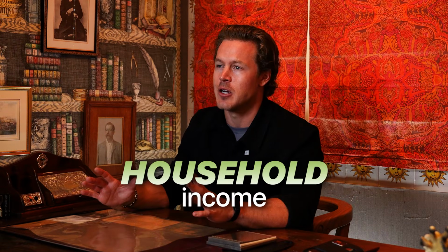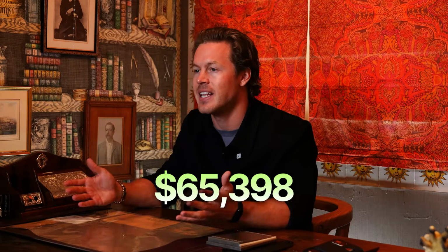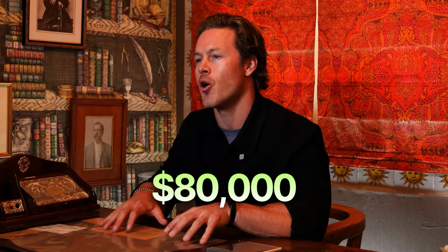The household income line trips a lot of people up. They put their personal salary, maybe $80,000 for example, and that's not always accurate. Household income includes your spouse's income if you're married, and your rental income, any side business income, any consulting work. Basically, you add up all of your income from your household, and if you add it up for most operators, that's maybe $200,000 to $300,000 or $100,000 instead of just one single salary of $80,000 if you only consider your personal salary.